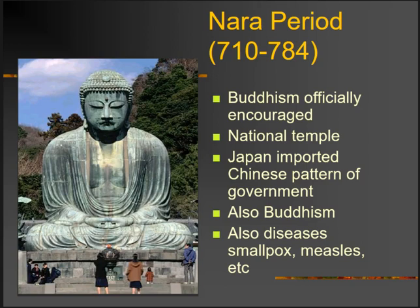Diseases like smallpox and measles and certain kinds of influenza and that sort of stuff. So I guess I just point that out because I want you to realize that what happens in the Americas is not unique. It has happened, it will happen elsewhere. Well, it already had happened elsewhere. Because by the time it happens in North and South America, it's some 700 years after it happened in Japan.